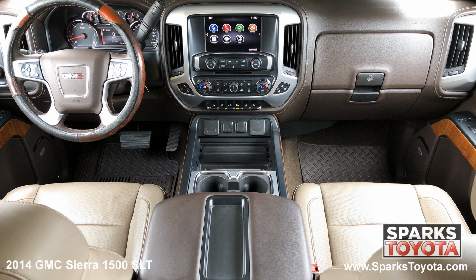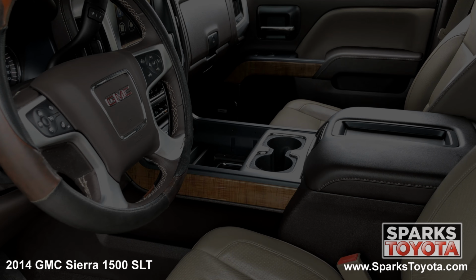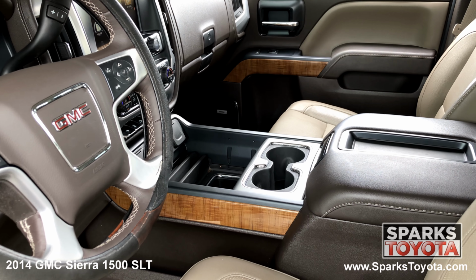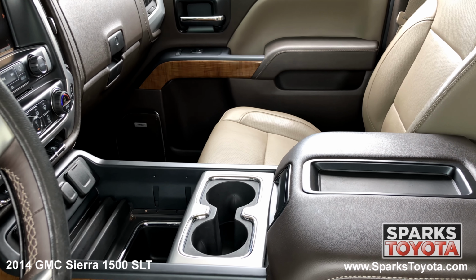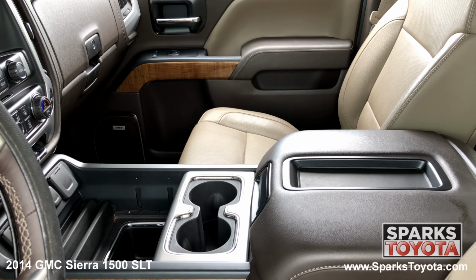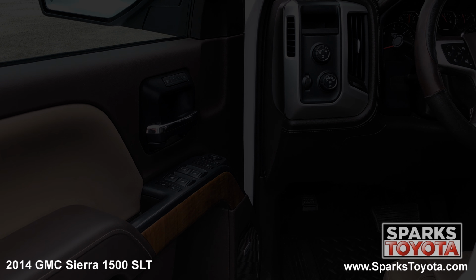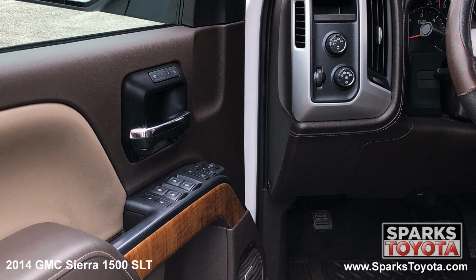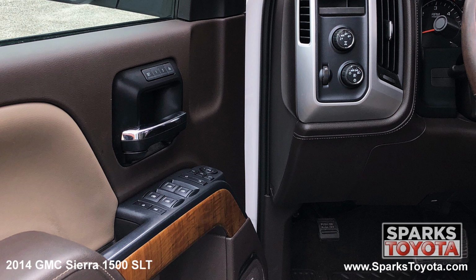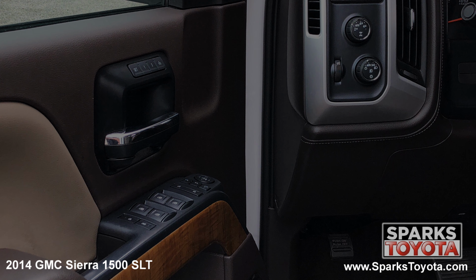Drivers will be very comfortable in the power adjustable heated and cooling leather seats with memory. You have a very large console with storage, plenty of cup holders, and another power outlet. This GMC is also equipped with a locking glove box, a garage door opener, and power adjustable pedals. Here are the easy to reach controls for the power side mirrors, the headlamps, the towing options, the driver's seat memory, and the power door locks, and the power windows with express down.